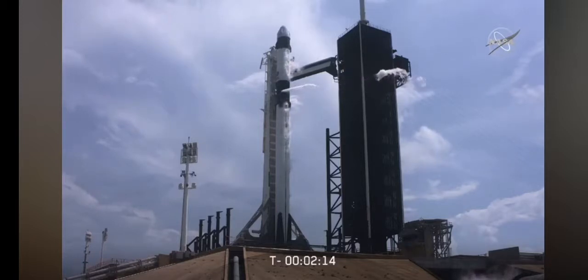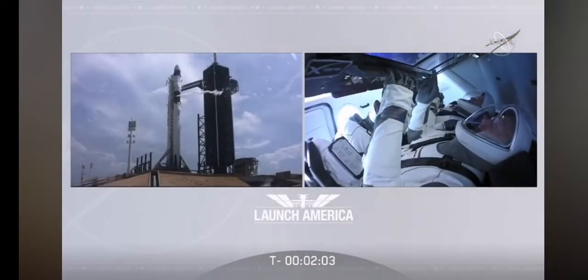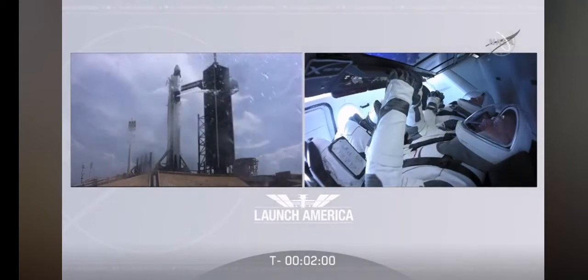Just a few seconds away from the Stage 2 LOX load being complete. It's been almost 9 years since we've been in this position. A lot of work done by thousands of people to get to this point. All our eyes focused on Stage 2 now.